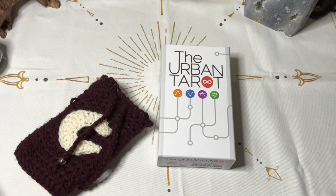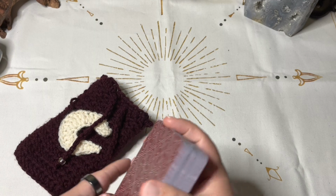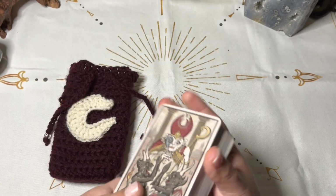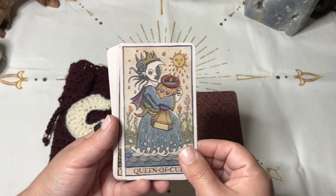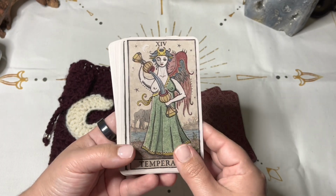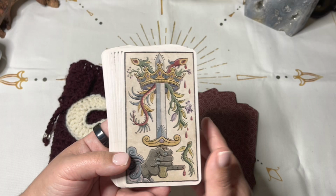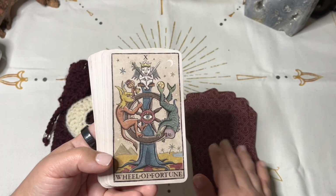Now, I've heard many people talk about this deck and how it was a FOMO. Okay, pause. Look at this match. It's so good. Anyway, so many people were talking about how this was kind of a major FOMO thing in the community because he didn't share any images ahead of time. It was kind of like, go ahead and pre-order and then you'll see the cards when you receive the deck. But you know, it was a limited print, and so I thought I really want to get one.